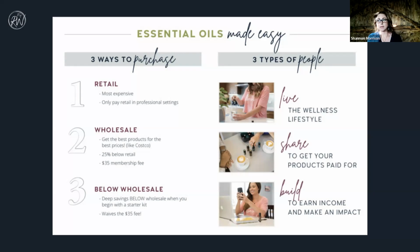Then the next way is sharing what you know and what you love to use. So maybe Amanda is sharing yoga essential oils because she's doing a yoga class and she just loves them, Align, Arise, and Anchor, right? When she shares them, she also can get paid for them.